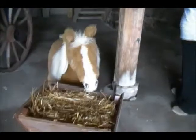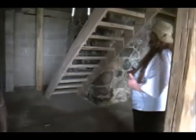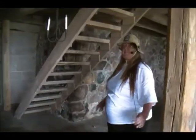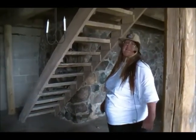And this is our friend Butterscotch, who has visited us from Ohio. And if you're ready, we'll go upstairs and I'll show you some of the equipment that they would have used on the farm in the 1800s.